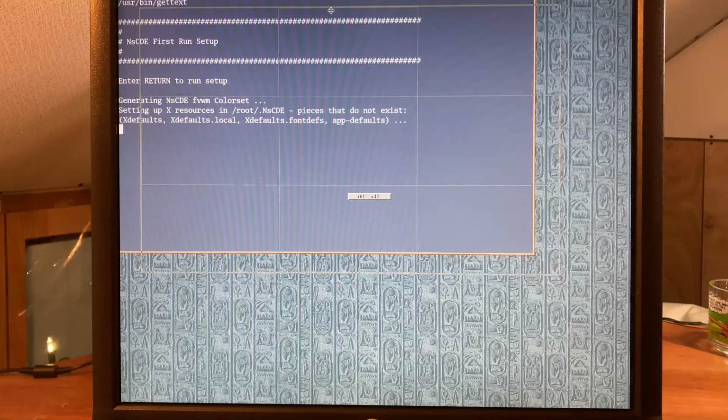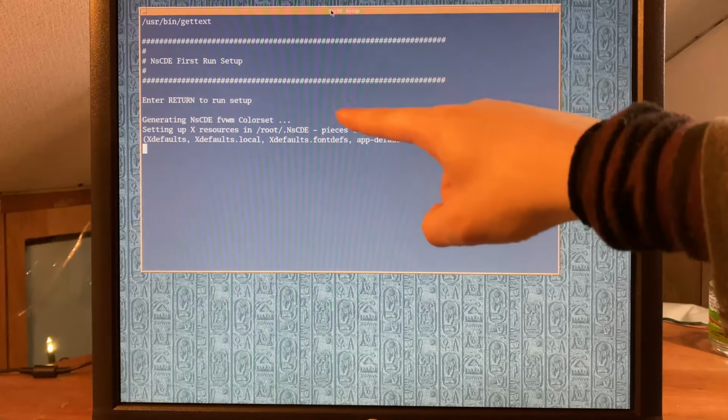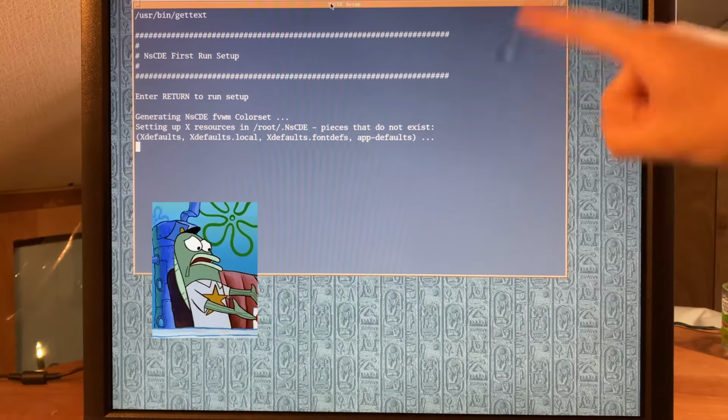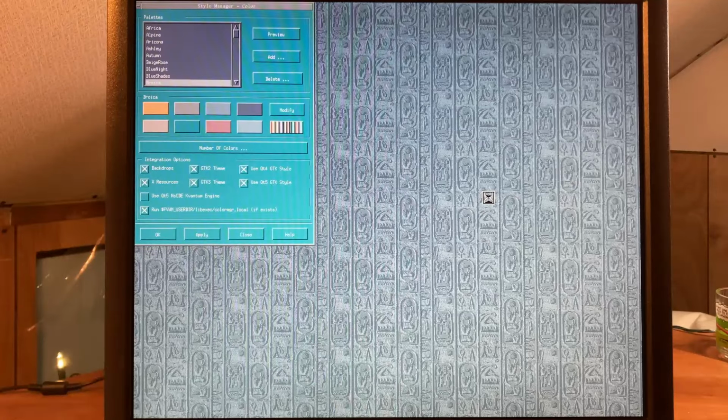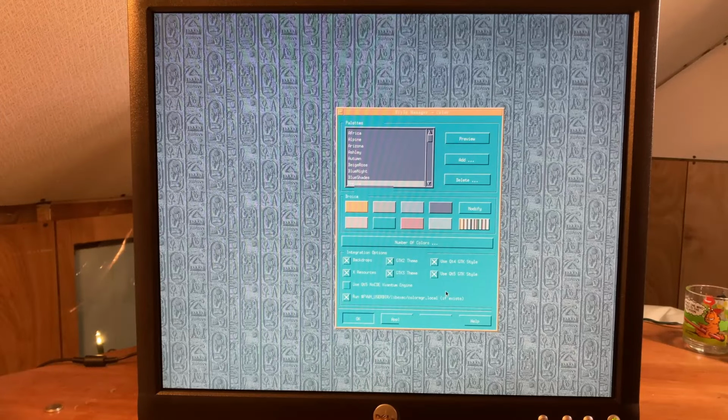Yeah, setting up X resources. Holy shit! Window, guys! Window! Oh, wow. Look at that! It's a box! Do you have any idea how long that's gonna take? So it's not doing anything, I don't think.